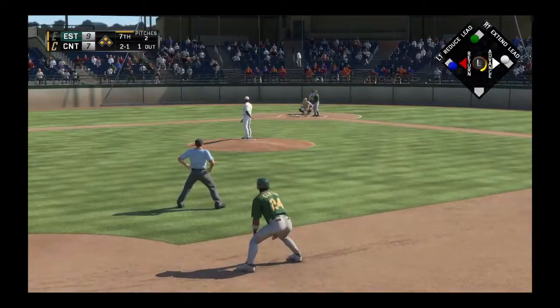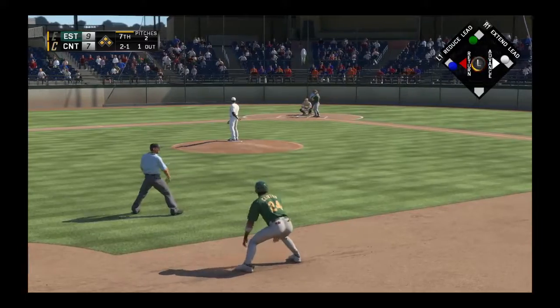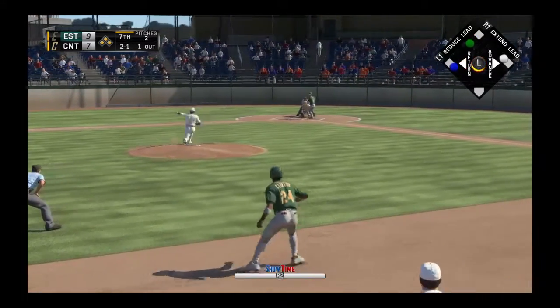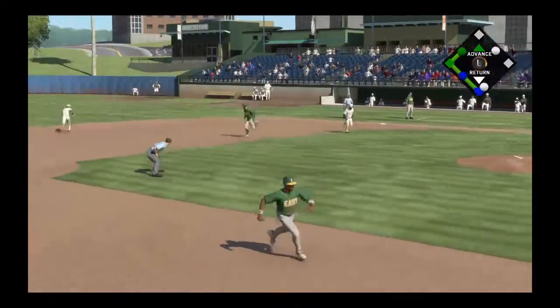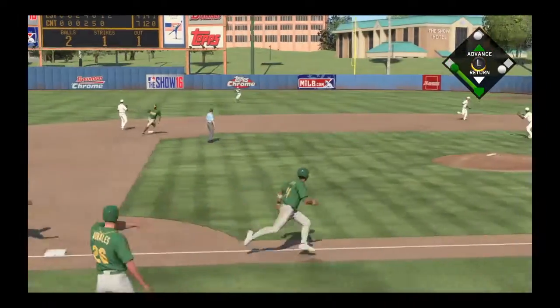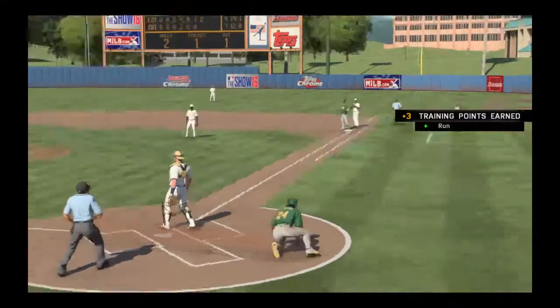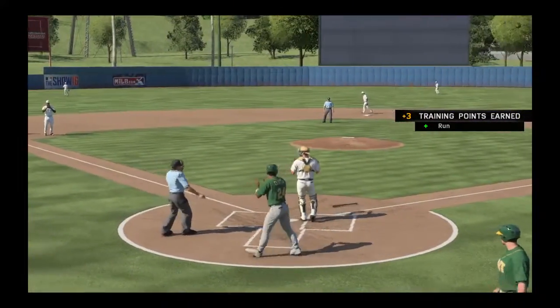Robert Endo gets a great opportunity to drive in some runs and add to this lead, but the double play is in order. Definitely trying to pitch for the ground ball right here, and as a hitter, just a sec now as that ball finds its way into the outfield, a base hit. And not in time as the second run scores.